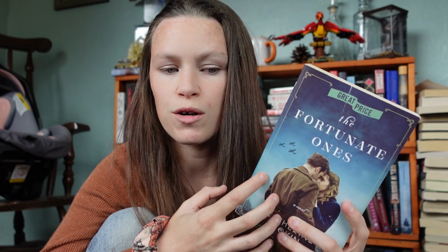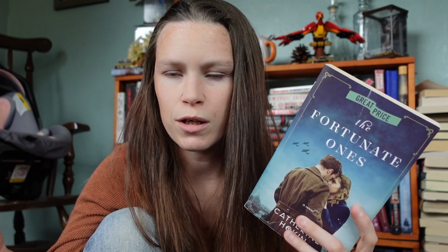So I thought this book was fine. The writing was fine, and it had things in it that I did like, and I liked Felix's perspective and how he had a really hard time after the war coming to grips with things and trying to rebuild his life. I really liked that aspect of it, but I did not like Inga's character. I did not like the perspective that she was written from. I didn't like the way that it was written.